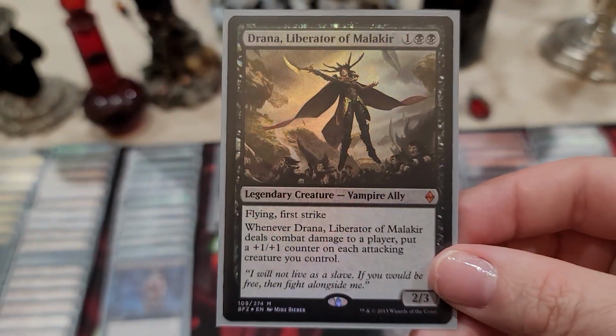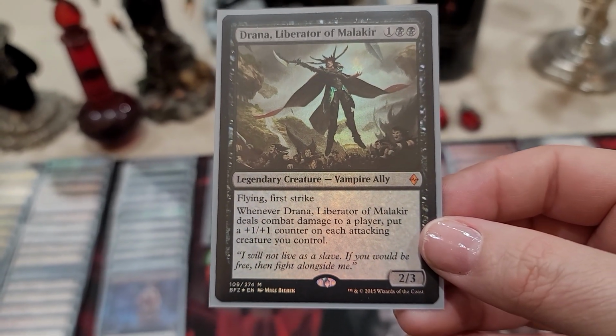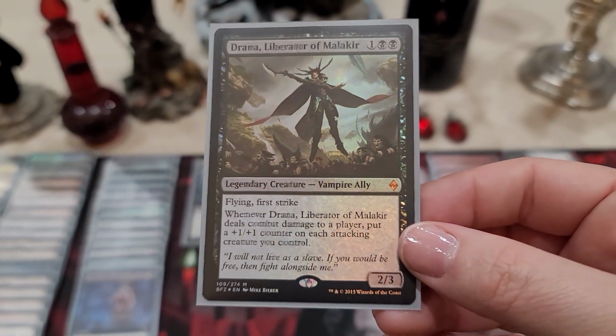We've got, of course, Drana, Liberator of Malakir. Flying, first strike. Whenever Drana, Liberator of Malakir deals combat damage to a player, put a +1/+1 counter on each attacking creature you control.